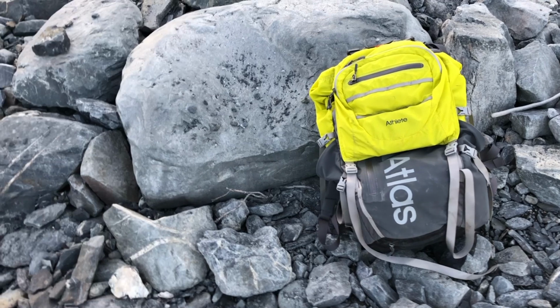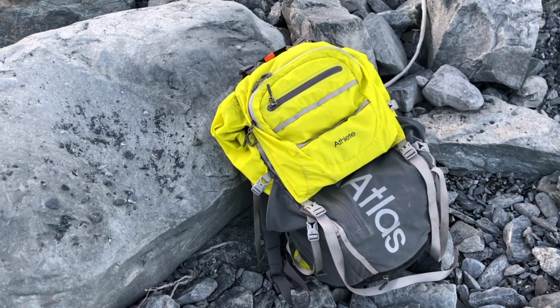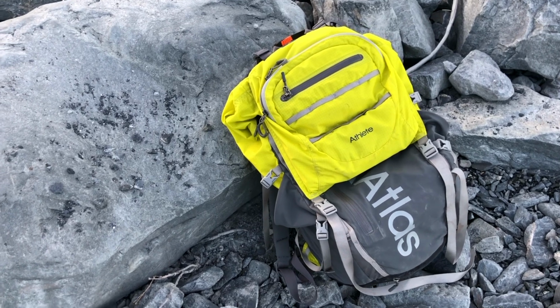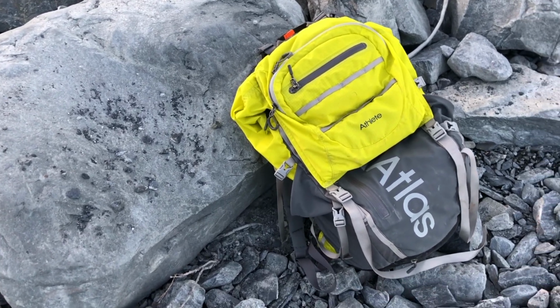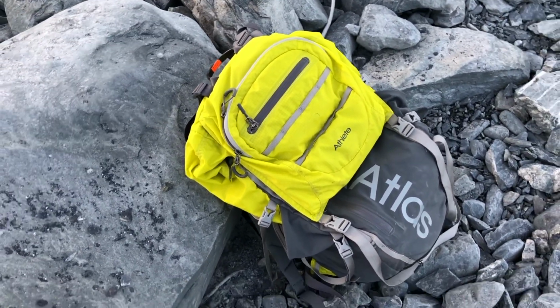So I've got my Atlas pack here. This is my favorite adventure pack. It's got a great camera insert and a lot of space on the inside of the pack for jacket, water, food, emergency gear, anything like that. So I'll show you what's in my bag, what I typically carry out here.